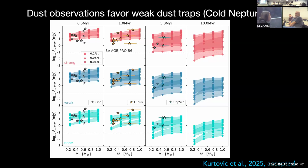No, we don't see a clear dust trap at the outer disk. Yeah, because our median disk size in the dust is like 30 AU. Right. Yeah.